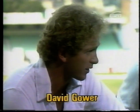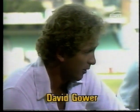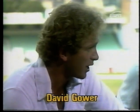It always helps to have the experience there. But they are a very good side, very capable in all departments. And it's been very, very frustrating. Whenever we've had a sniff of a chance of getting in there, one of their side has come through and played well. And again, vis-a-vis this last game, where Desmond Haynes, who's had a terrible series until now, finally came through, showed what sort of player he is again, made a hundred and put it right back in their court again.